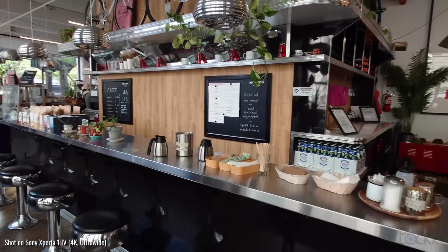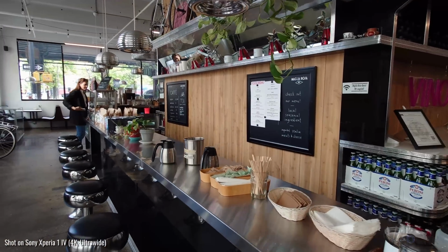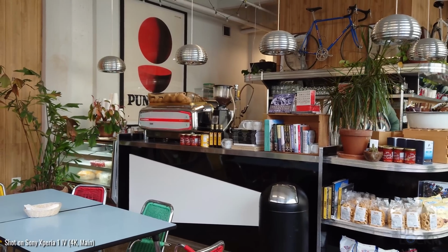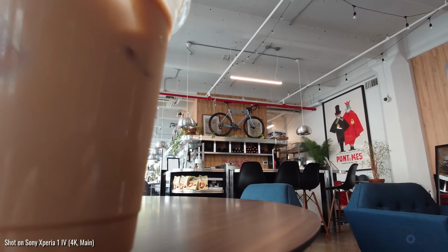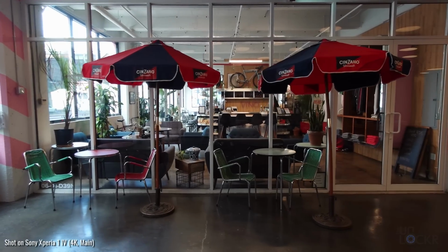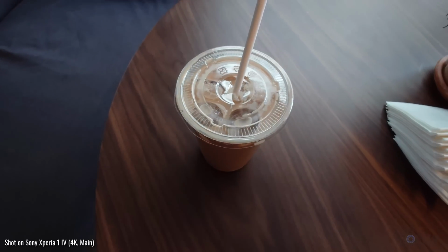Now the Red Hook location is actually a custom handmade bike store, while this location is part bar, part Milan cafe with cycling apparel and a self-service tune-up station as well. It's a really nice spot to just sit and work or just sip a latte and pretend you're in Milan. And while we're here, let's start with the styling of the phone.